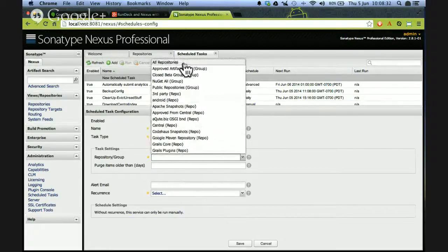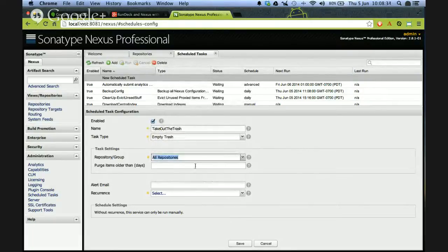Just as a big sweep, I can just go all repositories, and then I just say, well, what are we going to toss out? Well, everything that's older than a week, for example, 7 days here. I can then set up an alert email for any scheduled task that will get an email if something goes wrong, like if the deletion doesn't work or whatever. Alert would be sent. And then all scheduled tasks also have a recurrence to set up.